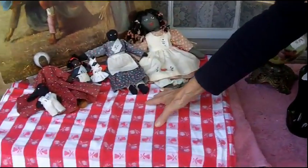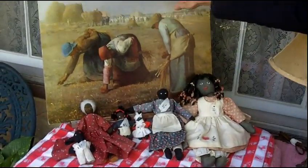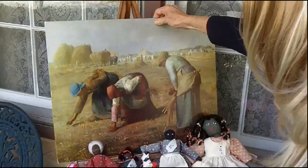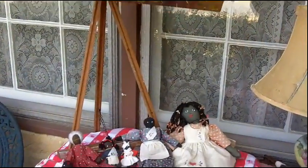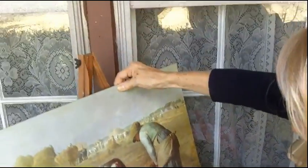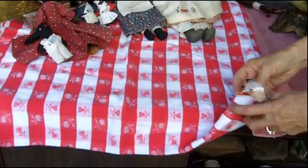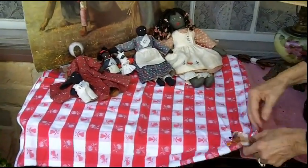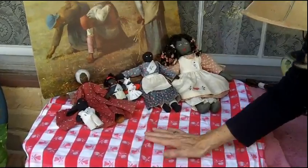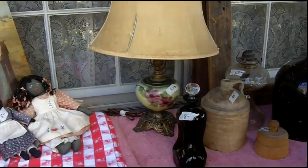We got a whole host of black folk art dolls, a neat black folk art painting, and the thing I really wanted was this small short easel. I love that. We paid a total of $15 for all of those items, and this is actually a tablecloth. I like that for taking pictures for eBay or putting in a shop to display items. It's just nice, gives it a nice country look.